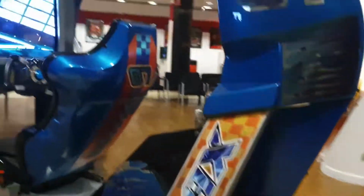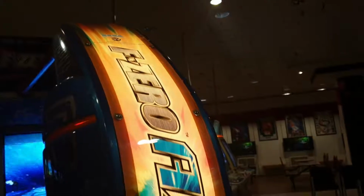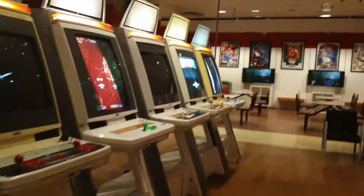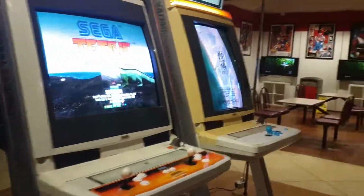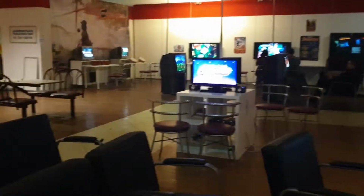Now this F-Zero unit was fantastic. It tilts, it turns, has force feedback. It's a Japanese unit, and I had so much fun with that. We've got some of the vertical games as well, keeping it authentic with the CRT TVs. It's absolutely wonderful, fantastic stuff.